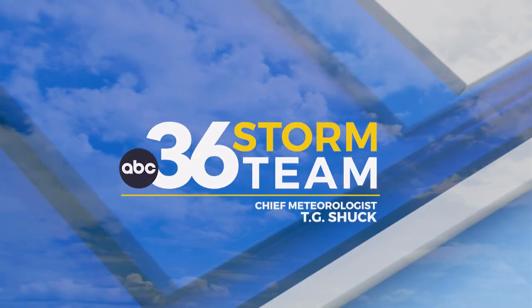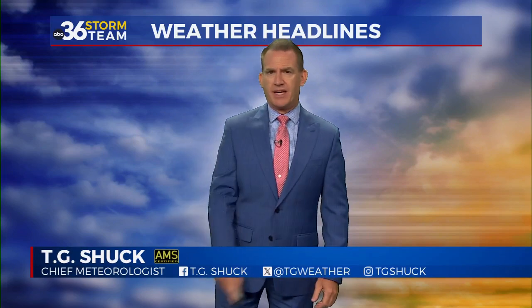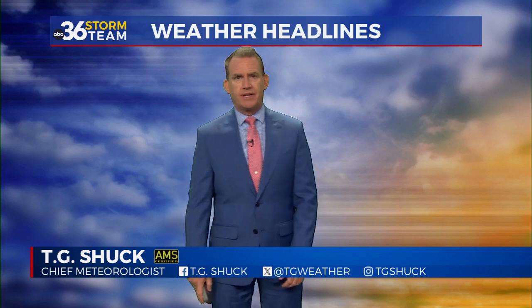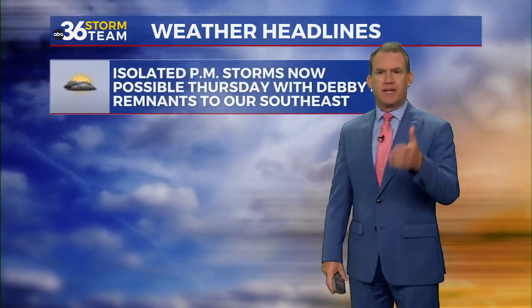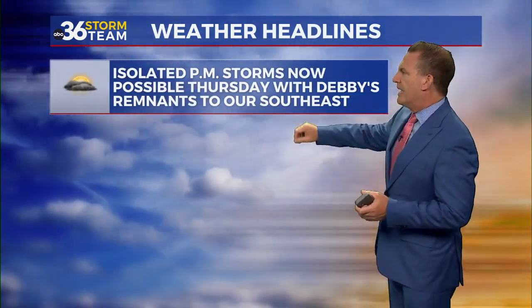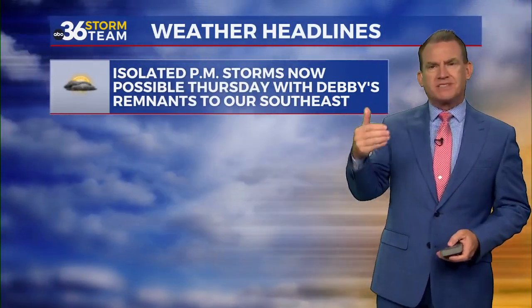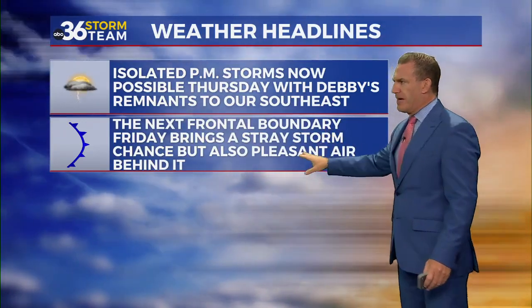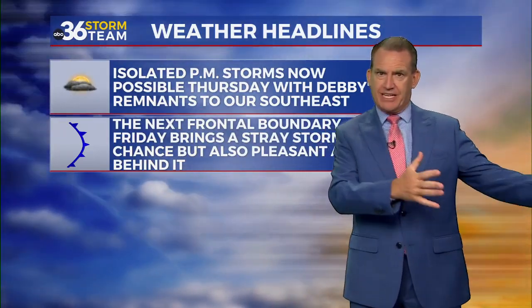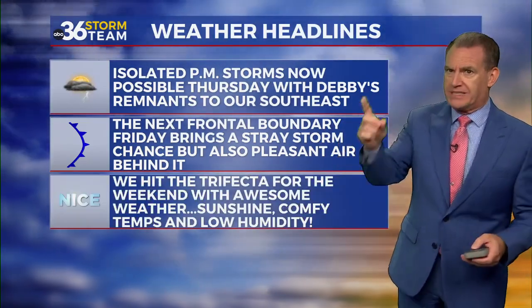Time for your ABC 36 Storm Team forecast. More heat and humidity across central and eastern Kentucky on this Wednesday, and with that weak frontal boundary in the area, moisture around, that's produced a few scattered showers and storms, mainly up and down the I-75 corridor. Isolated afternoon storms, I think, now going to be possible with Debbie's remnants off to our southeast, just based on the latest data. That next frontal boundary Friday, as we've been telling you the last few days, could bring a stray storm chance, but also pleasant air behind it.